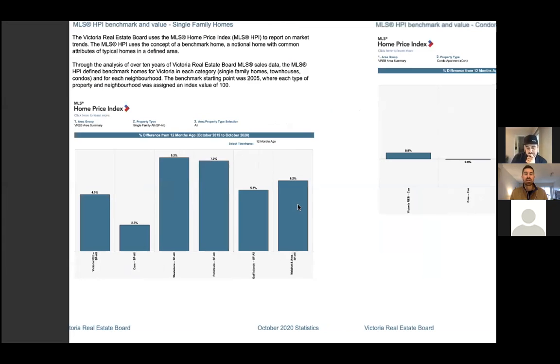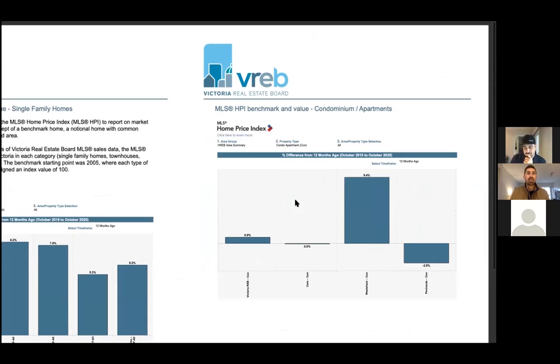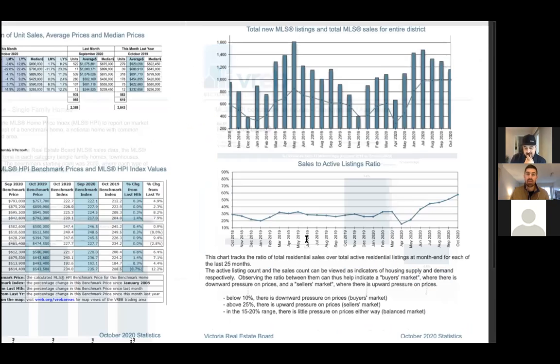Yeah, I couldn't agree more. And it was really interesting going through that valley that you showed from March through May or whatever.